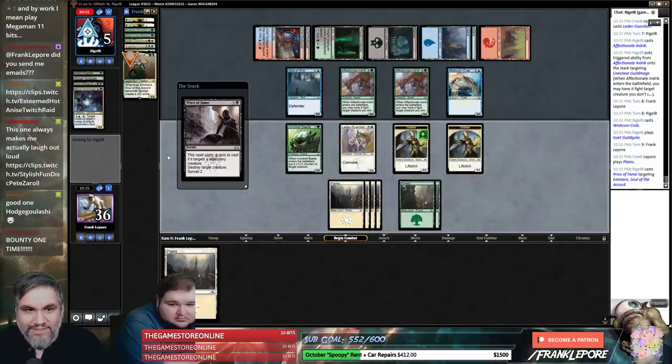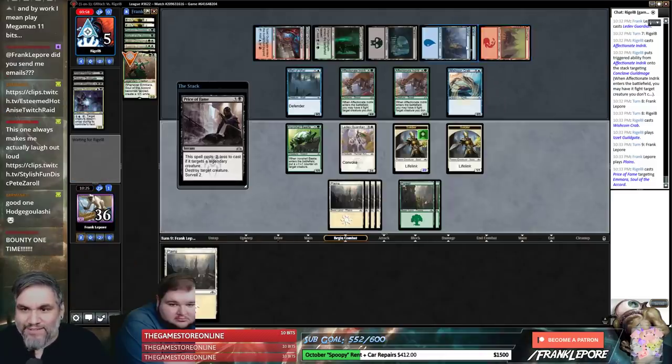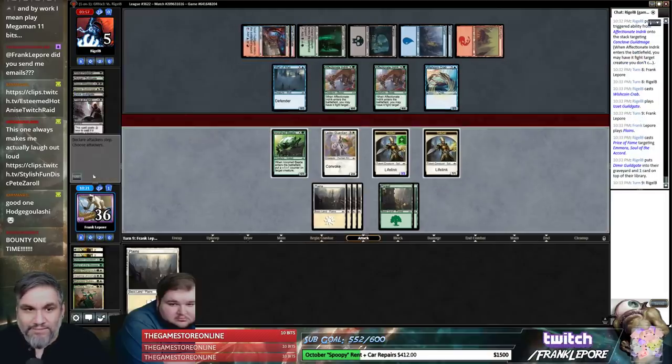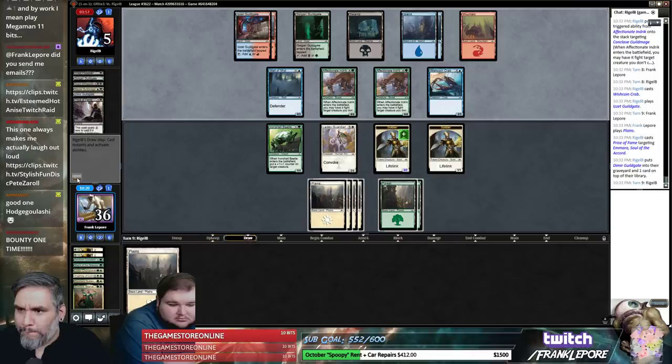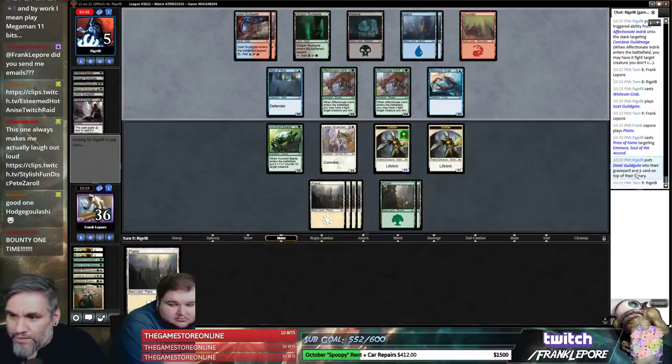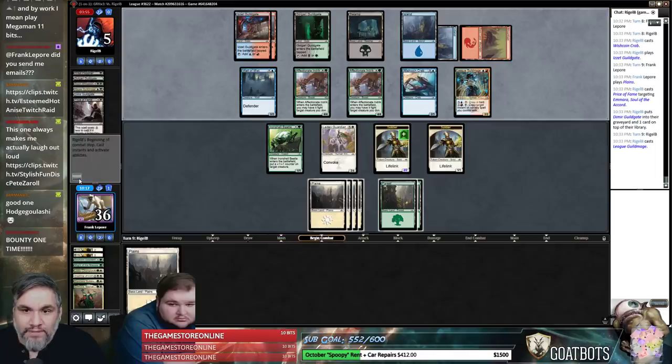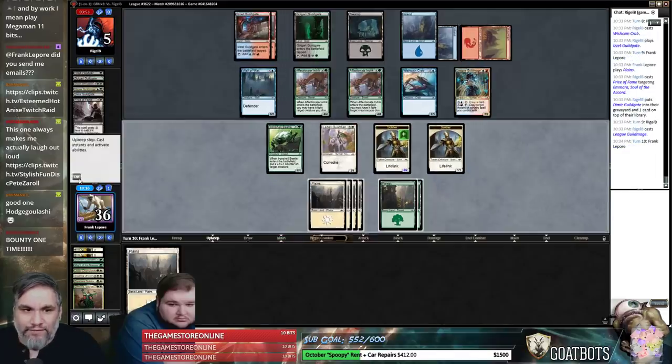Sure. Just the perfect cards all the time. And it only costs 2 because you... They put one card in the graveyard and one card on top. So whatever this is. Yep, that is fine. Not great, but fine. Can we just draw like 4 or 5 flyers here?